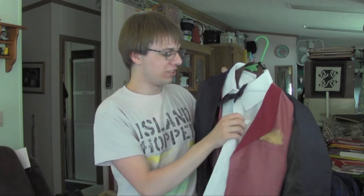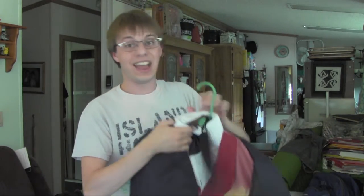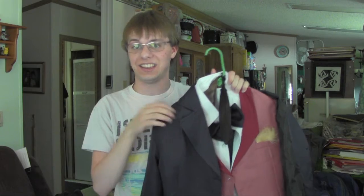So yeah, and of course a regular shirt and tie, and this wonderful belt that came with it, and these wonderful pairs of trousers for sure. So yeah, there's no doubting that the costume itself looks really fantastic, and I really love the way it turned out.